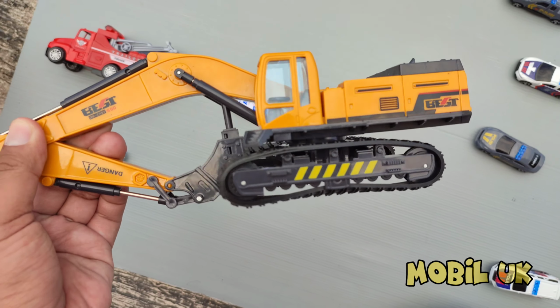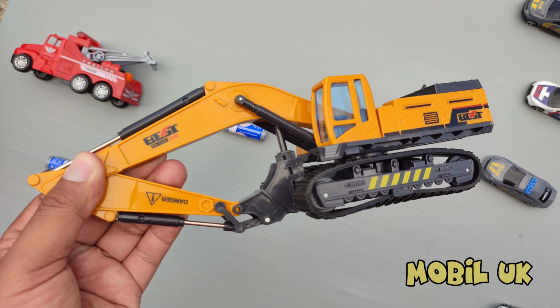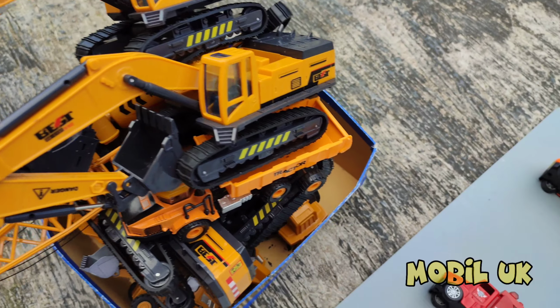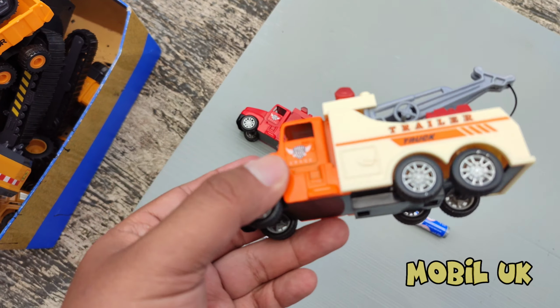This is an excavator breaker stone. Yes, this is an excavator breaker stone. Okay, we will take it, guys. We keep it here. Wadidaw, look at this, my bro. Wow, what is this?